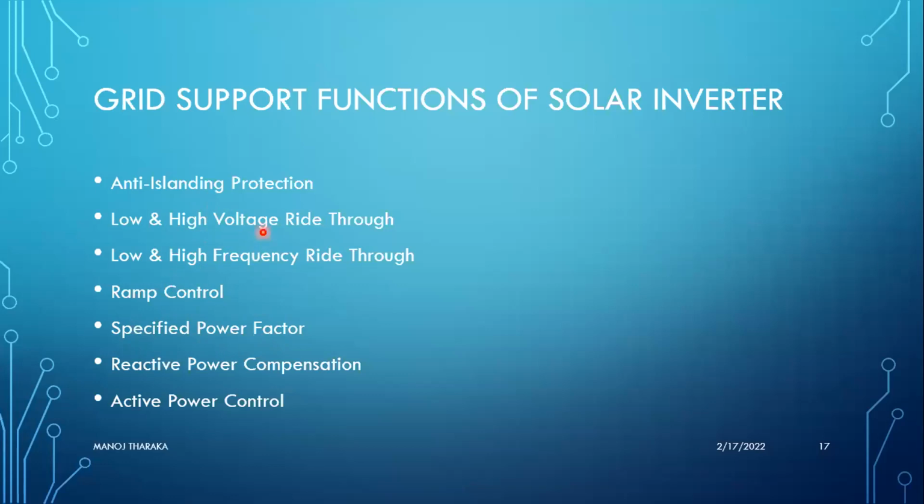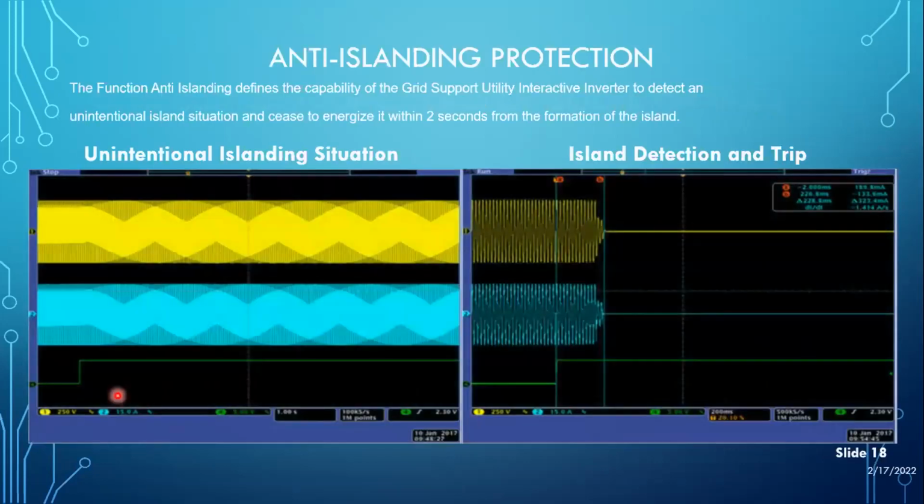These five features are mostly available on any solar inverter. Now, in order to control the situation more, we have to use some advanced technologies, which are available with the last two functions, reactive power compensation as well as active power control, in order to control this overvoltage and let the customer have more power generated from his solar power system, while maintaining the grid stability for the utility service provider. So let's discuss these one by one.